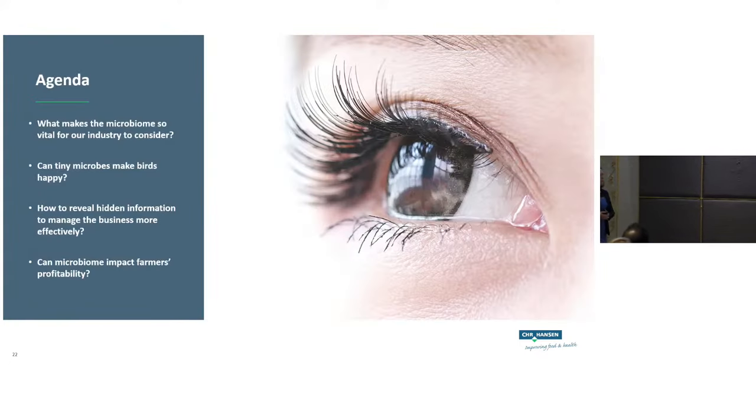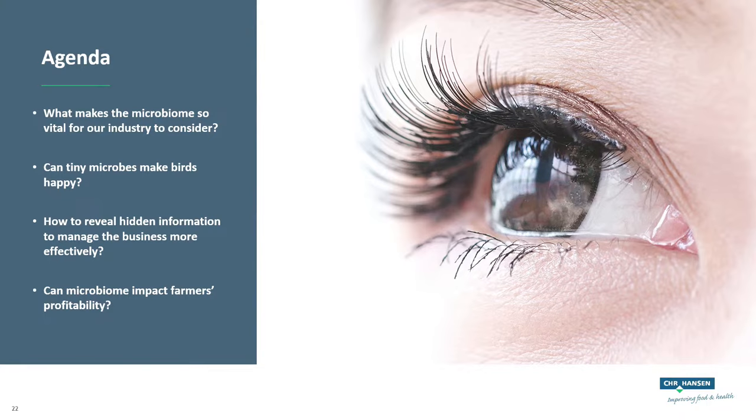So we will cover a few topics today: what makes the microbiome important for our industry, and then answer the question, can these microbes make people happy, can they make their birds happy? And after that, we'll look at whether we can reveal some more information about the microbiome, because the microbiome can be very abstract. So can we know more, and can this knowledge help us? Let's have a look.